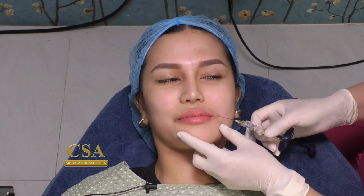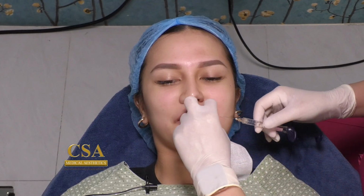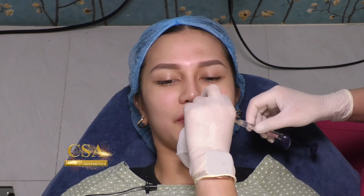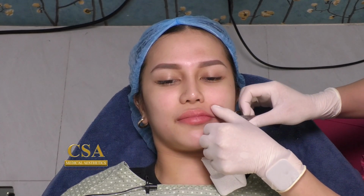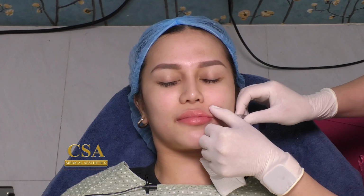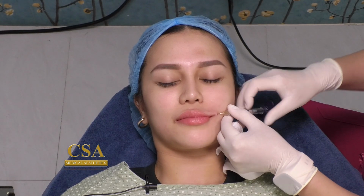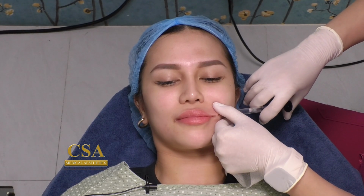Are you okay? Yes. So let me know if there's any pain. Others think that this treatment is painful, but I'm using a cannula. It's blunt, it's not a needle. It's not sharp. I'm just going to fill in a little bit more volume in that body part of the upper lip. So there you go, just a minimal amount. I'm done with this part.